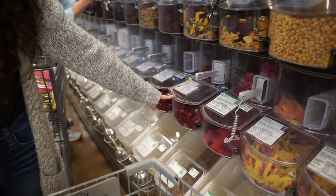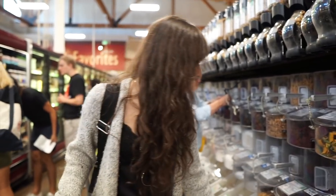And they don't have gelatin in them? Nope. Wow. I mean, corn sugar, corn syrup, whatever, it's corn.